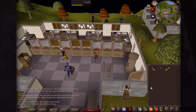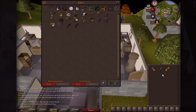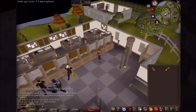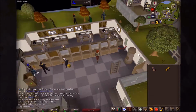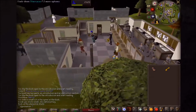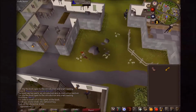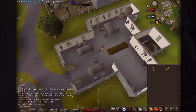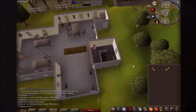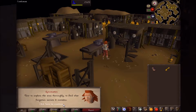Give me the key. Hey, it worked. Okay. I found it. It was in the book. You found the key, and I'm guessing that the thing is right here, the odd-looking wall, in the blacksmith area. We enter. Oh, we totally can enter. Use the key to open the doors. Staircase. I explored this area thoroughly to find what forgotten secrets it contains.